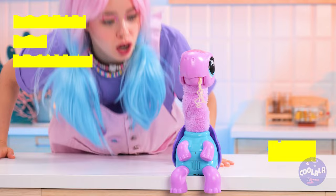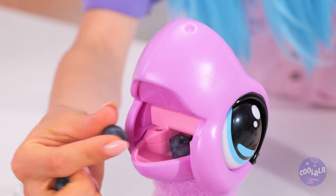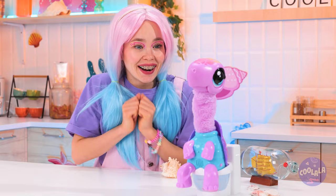Gotta go, Turtle. Are you okay? I think he's got something stuck in his throat. Here, why don't you try this instead? It's bite-sized, so it'll go down easy. And speaking of food going down, I think he needs to go. Aw, now he should feel all better.